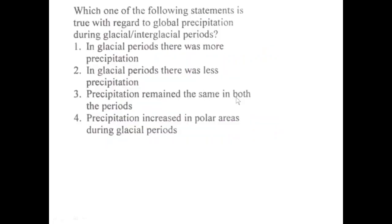Which of the following statements is true with regard to global precipitation during glacial interglacial periods? In glacial periods, there was more precipitation. In glacial periods, there was less precipitation. Precipitation remained the same in both the periods. Precipitation increased in polar area during glacial periods. We all know that precipitation needs warmth, meaning higher temperature and high humidity, which are lowered when the temperatures are low. So in glacial periods, there was less precipitation.